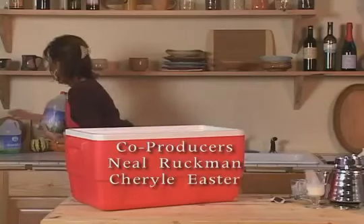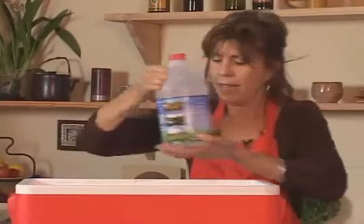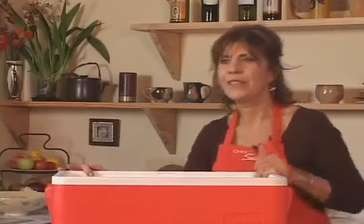We've filled 2 of these empty plastic bottles with nice and hot water. And I'm going to put them inside, just like putting ice inside instead. And that'll get this nice and toasty. We'll put a lid on it, and it can just sit like that for 24 hours.